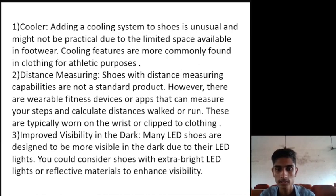Distance measuring: shoes with distance measuring capability are not a standard product. However, there are wearable fitness devices or apps that can measure your steps and calculate distance walked or run. These are typically worn on the wrist or clipped to clothing.